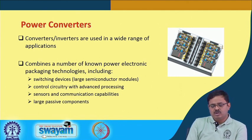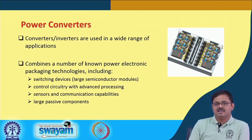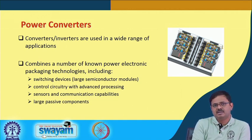A power converter combines a number of known power electronic packaging technologies: switching devices, control circuitry, sensors, and large passive components. When we say passive components, these are the capacitors and the resistors. So a power converter module is going to have these components inside.